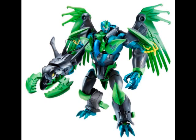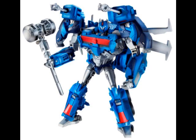So going on to Ultra Magnus now. It's an odd one, because it looks really nice. It looks like a really nice Ultra Magnus. And I think it's the RID, what do you call it, the Optimus Prime figure. I think it's the RID. I could be wrong. It could be the first edition. I'm not 100% sure on that.